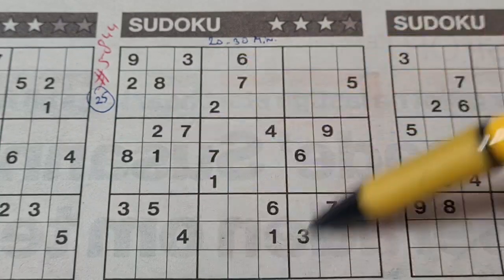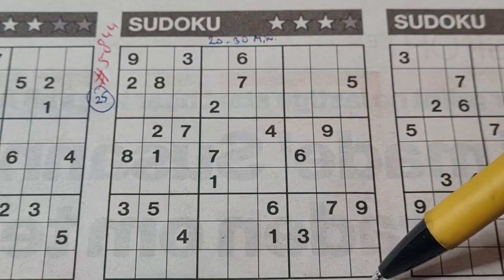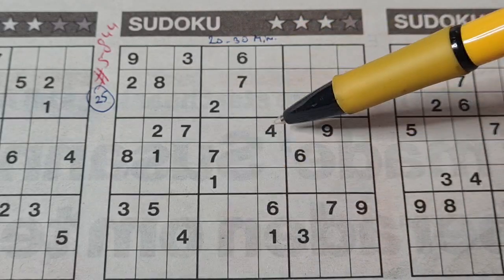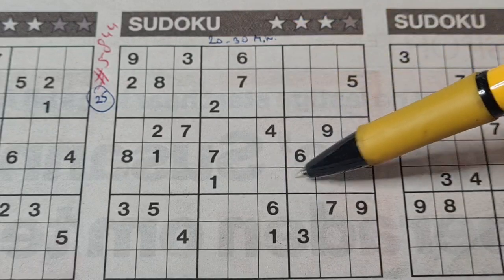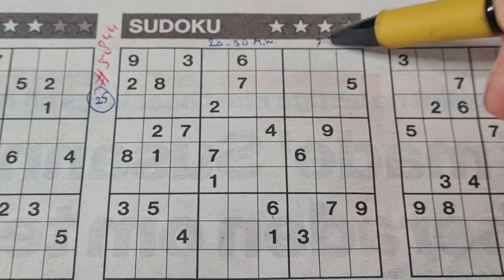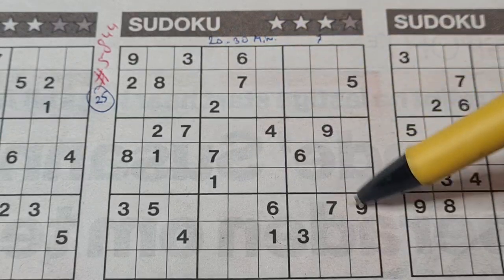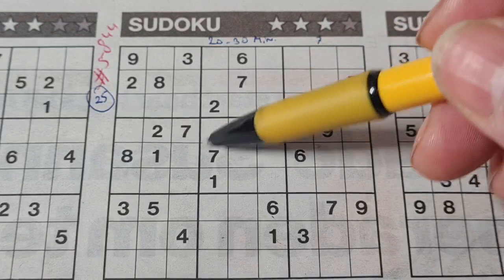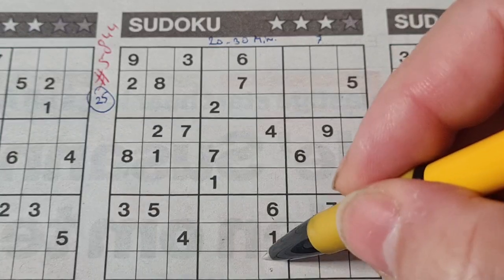Let me scan the puzzle. We have here 3 ones, 2 twos, 3 threes, 2 fours, 2 fives, 3 sixes, 4 sevens, 2 eights, and 3 nines. So the sevens are in majority. Can I start with a 7? Yes. 7 in this column, 7 in the middle column. So the column next, the only place left for the 7 should be there.